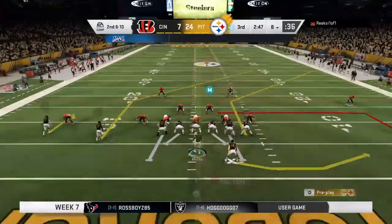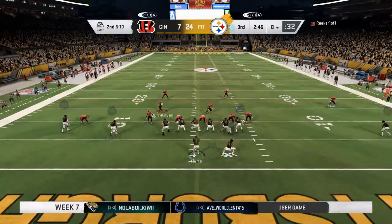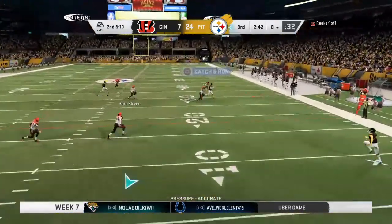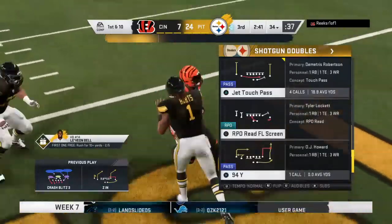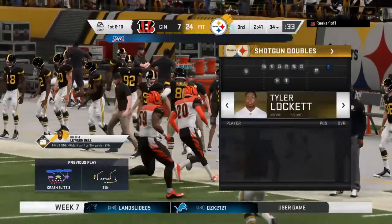An incomplete pass on first down. That leads to a 2nd and 10. They'll set up to throw. That's caught by the big tight end, O.J. Howard. And he is out of bounds right around the 34. That one good for 26 and a first down.